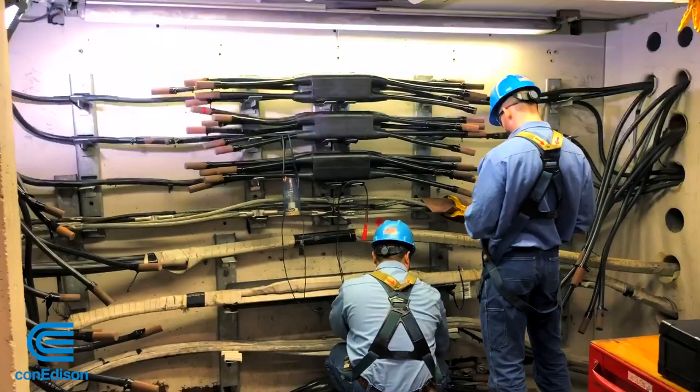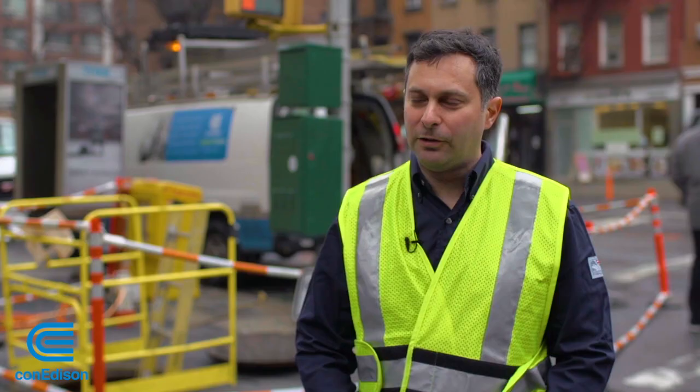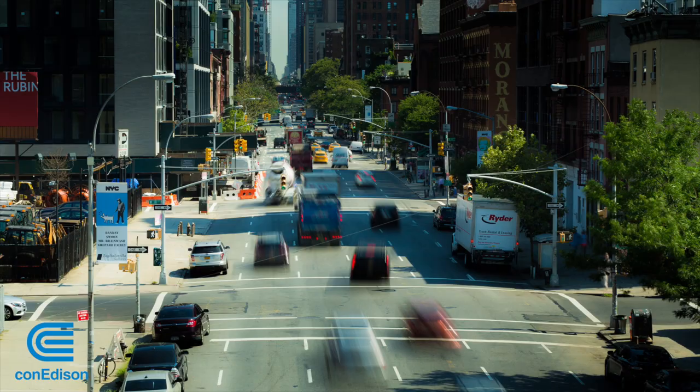The training is essential for the employee's safety, but it's also about taking that classroom training and applying it to the streets. So we have 96,000 miles of underground cable in Manhattan supplying customers. We work very hard to maintain that cable and keep it reliable. Equally important is public safety.